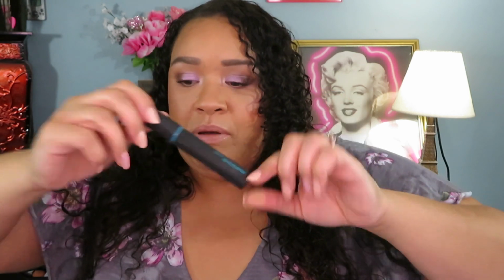Then to set the rest of my face, I went in with the Physicians Formula Mineral Wear Loose Powder, and I use mine in, what is this shade? Sand Beige. And it really does kind of give you like a luminous look to the face. I really like this. It's nice and lightweight feeling on the skin, and it just looks really pretty. I love it. For concealer, I used a mix of my e.l.f. Camo Concealer, and then I also went in with the Revolution Conceal and Hydrate. I am still loving this. And then for my brows, I went in with the NYX Fill and Fluff. Oh, sorry guys, for mascara, I went in with the Collab mascara.